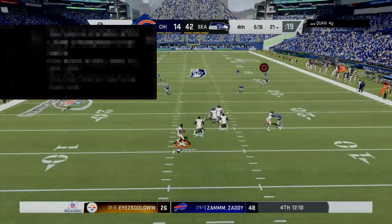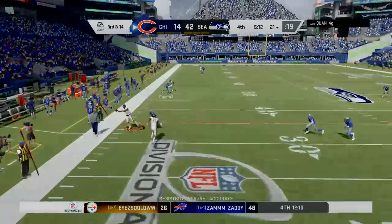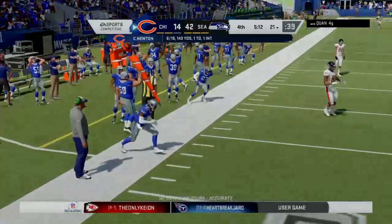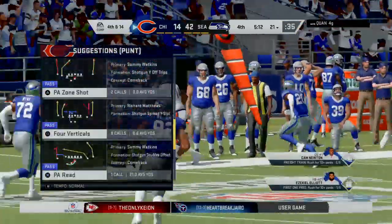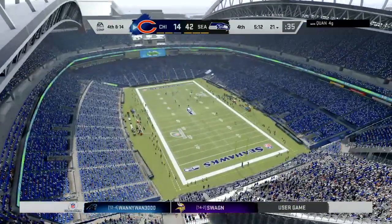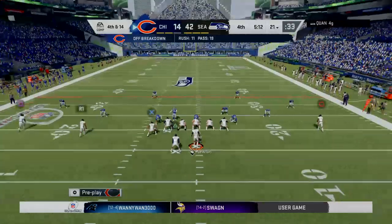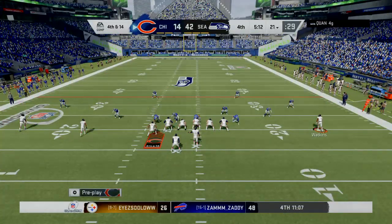Out of the gun, Newton. Buying time to his left. And able to catch it on the left sideline, but they're going to rule him out of bounds. So it'll be incomplete, certainly one they'd like to have back as it brings up 4th down. A critical one here if they're going to have any shot at this thing. So they'll go for it on 4th down.